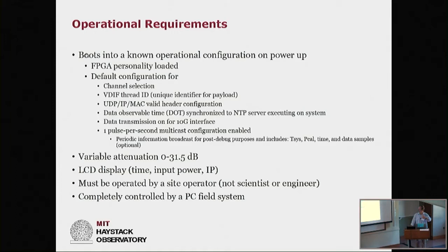We tried the LED displays. The LEDs didn't work so well. What happened was all 4 have to be time synchronized. There was no way for the operators to know. So we had to put in an LCD display, which displays the actual time, the VDIF time, because the VDIF time has an epoch. And if a system reboots, you can have a different reference epoch, which will cause a problem at the correlator. They all have to be the same.